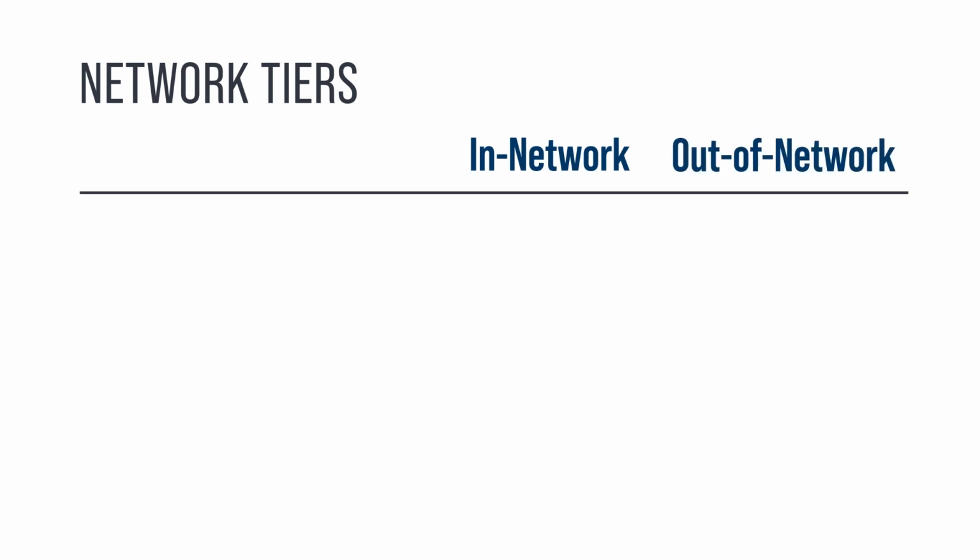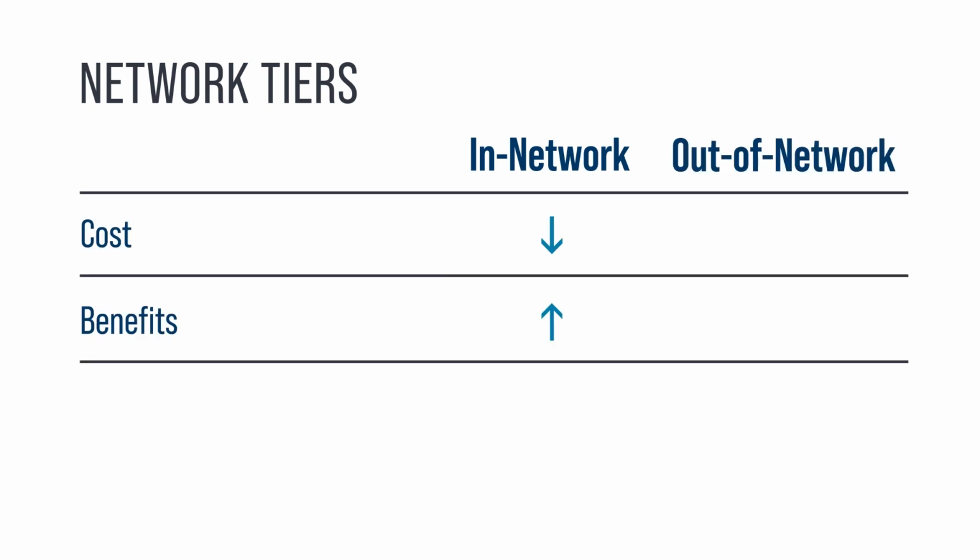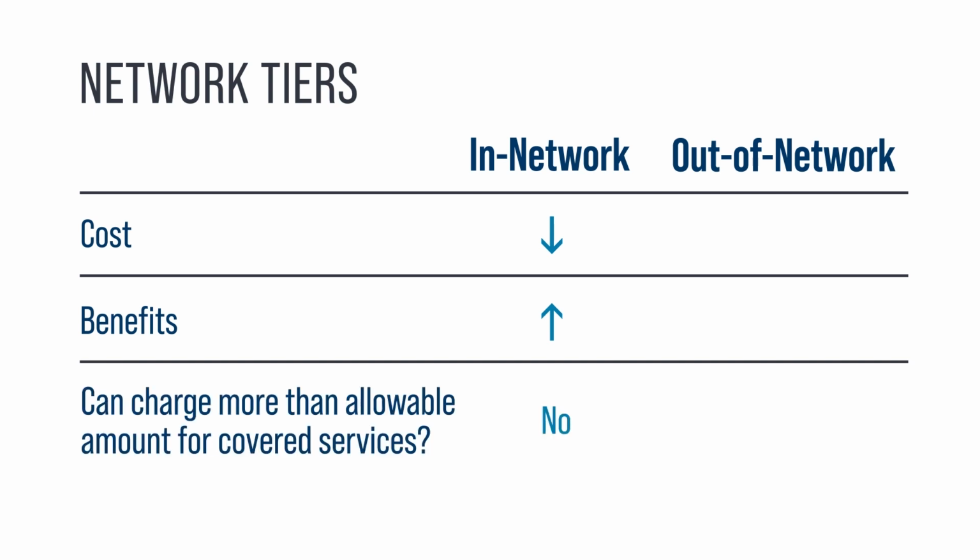Network tiers. Each time you or one of your covered dependents need healthcare services, you can visit an in-network or out-of-network provider. You pay less and receive higher levels of benefits if you use doctors, hospitals, and other providers that belong to the plan's large network. In-network providers and facilities cannot charge you more than the Blue Cross Blue Shield of Texas allowable amount for covered services. Some out-of-network providers can charge more than the allowable amount. This can result in balance billing and a significant out-of-pocket cost to you.